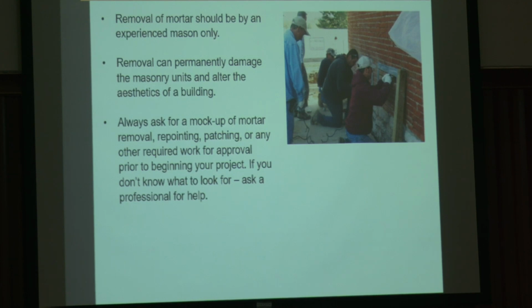We talk quite often. So a mock-up is when you have someone come in and say, show me what you can do. But I'm not going to turn you loose on this whole structure until you show me you know what you're doing. So let's do a 4-foot by 4-foot area over here on this side of the building, and I'll approve it. Angie reviews mock-ups all the time, not just for masonry, but for all types of products and construction. There's no reason a homeowner or a private building owner can't do the same exact thing.